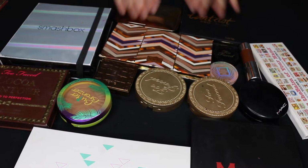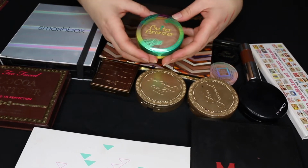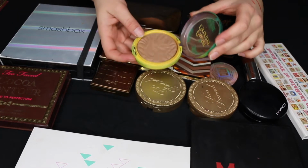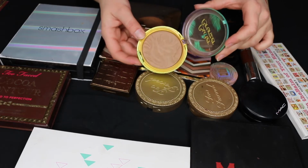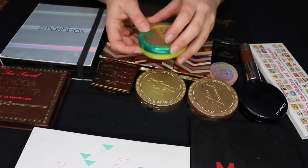Yep, this is already getting hard. I think my third favorite bronzer is probably my Physicians Formula Butter Bronzer. I love the way it smells, and I reach for it all the time because not only do I love the way it smells, but I believe it's one of my more cool-toned bronzers in my collection. So I'm going to keep it around for sure, because that's one of my favorites.